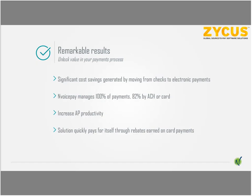In fact, we pay all of our customers a rebate for each card transaction, and those rebates more than pay for our solution for every single one of our customers. So the end result is that our customers are not paying us each month. We're actually paying them a rebate on all their credit card transactions, and so they're receiving money back from the solution. So in addition to all the time efficiencies and cost savings, they actually generate a new revenue stream on this.